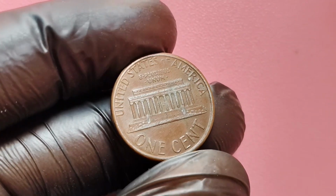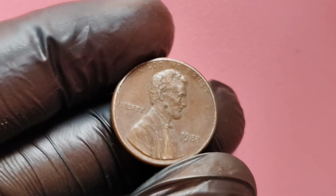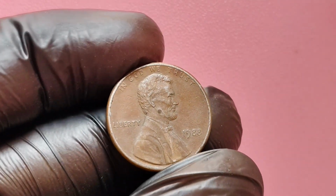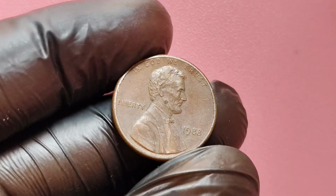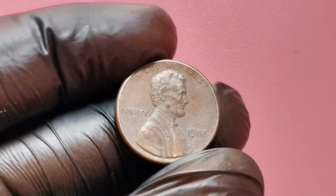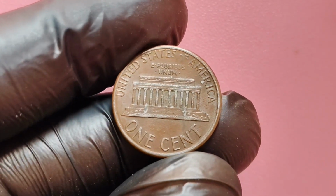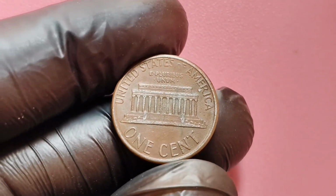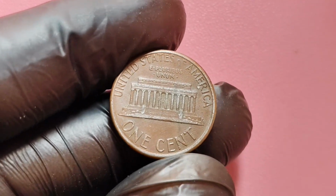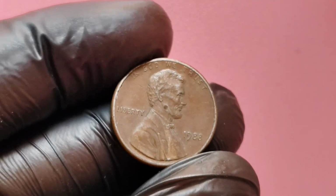Condition is everything when it comes to coin collecting. The most valuable 1988 no-mint mark Lincoln pennies are those in the best possible condition. Coins that have been circulated and show wear and tear won't fetch nearly as much as those that are nearly flawless. The coin that sold for $1.6 million was in almost perfect condition, graded at a high level by professional grading services.